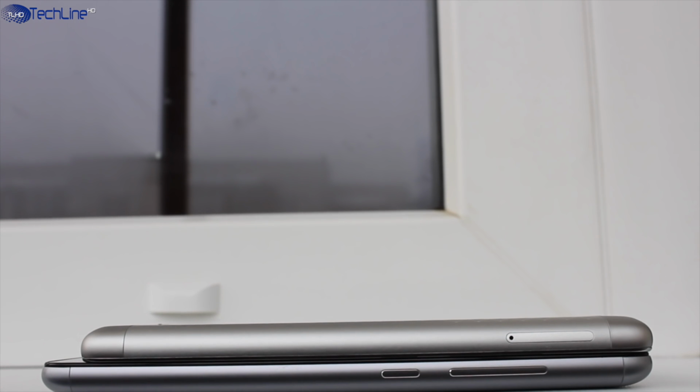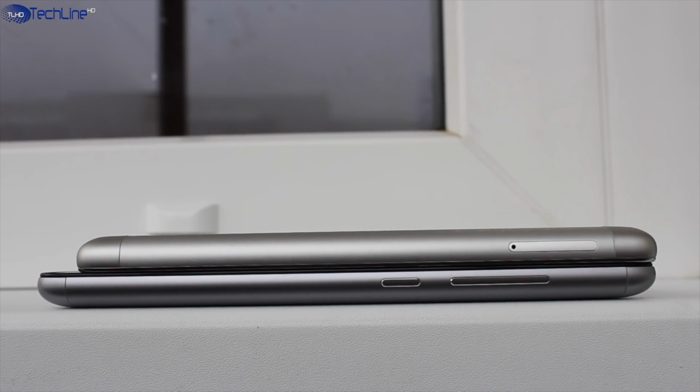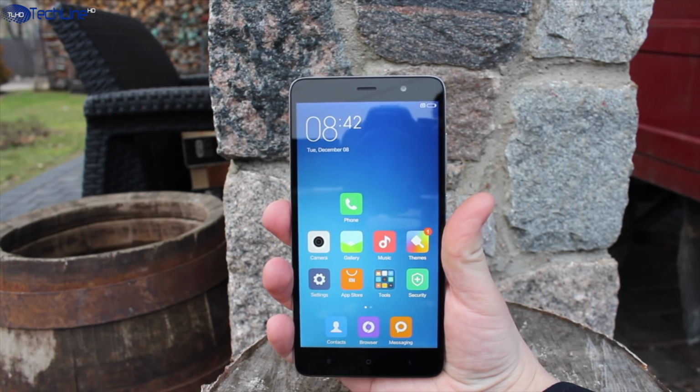Finally, the Redmi 3 costs less. It can be bought from the third-party resellers for around $150 US, whereas the Redmi Note 3 would cost you around $180.